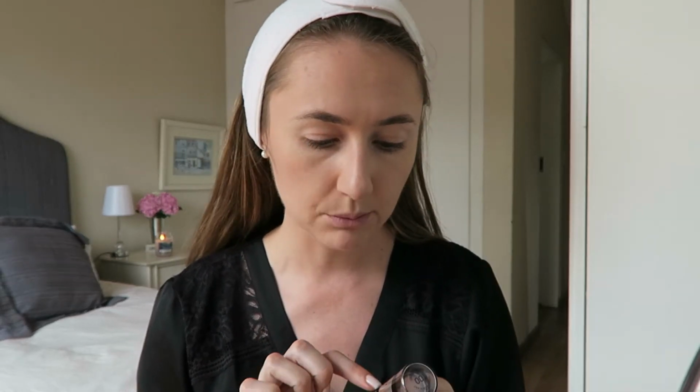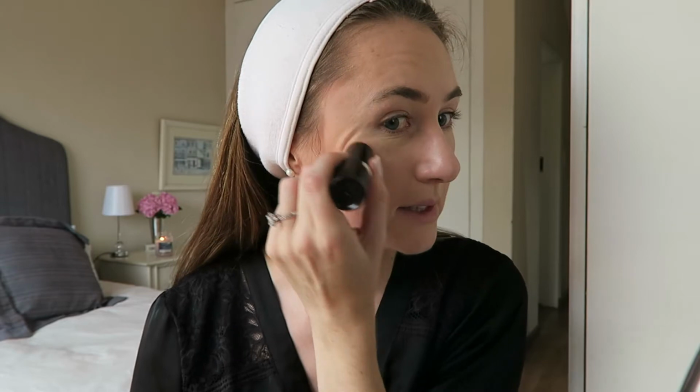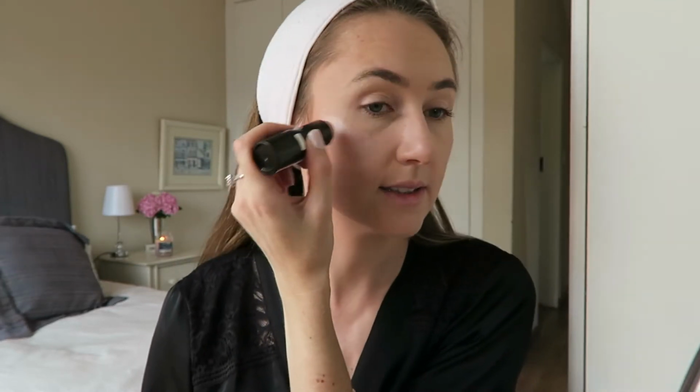I'm going back to an oldie but a really goodie. This is the Maybelline Master Strobing Stick. It is a highlighting stick, an illuminating highlighter, and it's just a wind-up thing like this. I'm not even sure if they still sell them. I really hope they do. I actually found it in my makeup drawer and I've been obsessed with it since. I don't know why I didn't use it more when I first got it, but I probably had something else in my drawer that I was even more obsessed with.